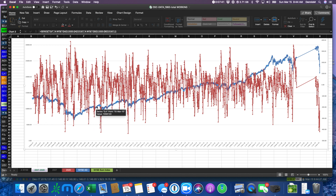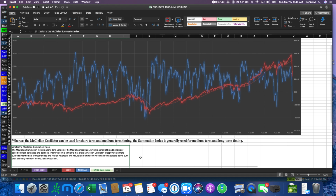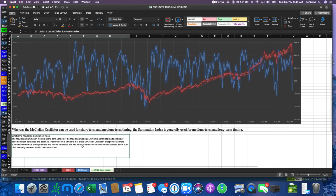Even though the market is going up, the McClellan oscillator is useful for us in the short term to mid-term, but when we're looking longer term, we should be looking at the summation index. The McClellan summation index can be calculated as the sum of the daily values of the McClellan oscillator. So we're going to start looking at this one again.